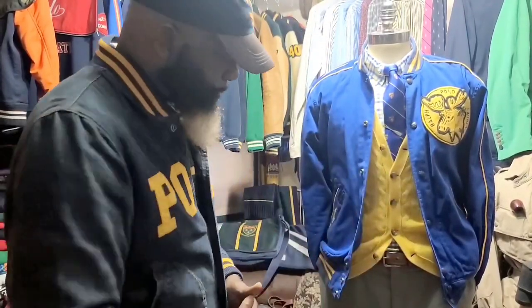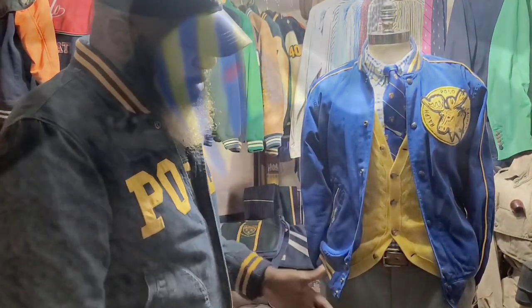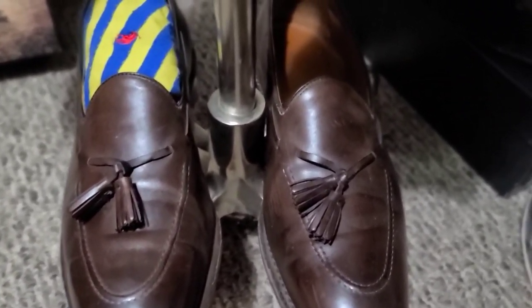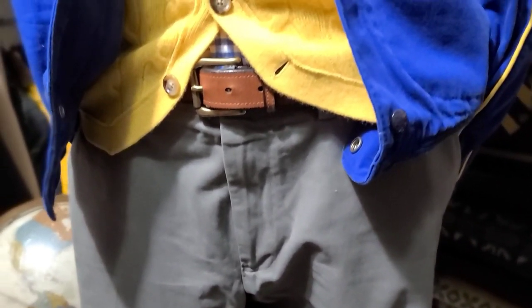We'll start at the bottom. Chocolate brown leather Shanley loafers, beautiful shine on them. I had to recently shine these up. You see the socks that are electric yellow and royal blue. You scroll up and we did a slim fit pair of college gray chinos, just a staple, an essential.